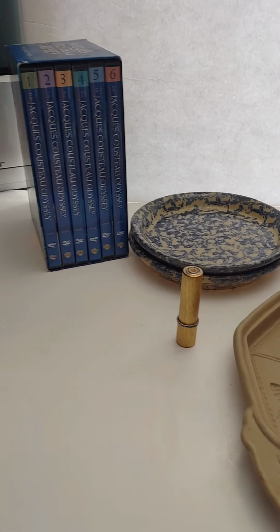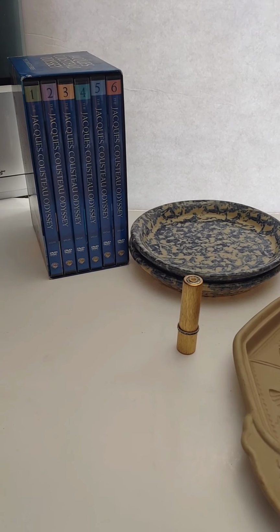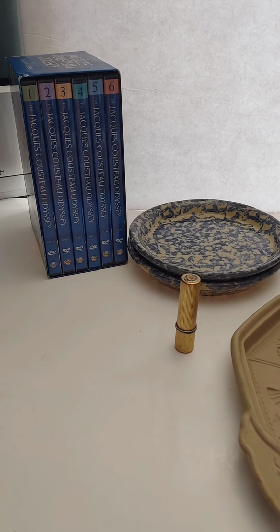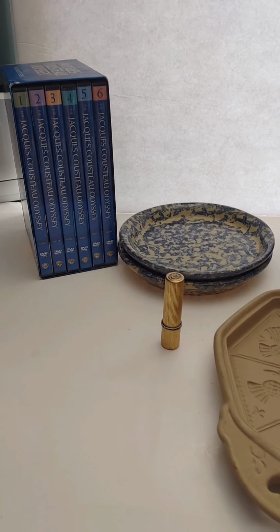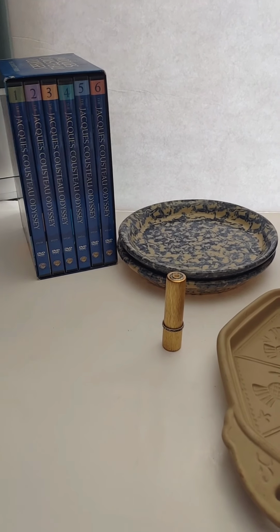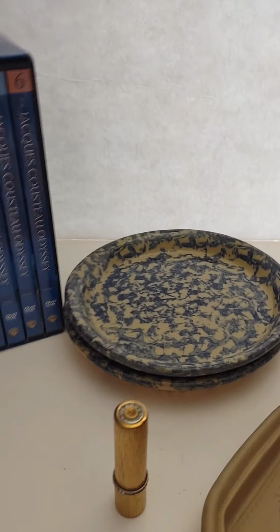Hello again, everyone. I just want to do a quick update on what I sold the past couple of days on eBay. I saw some other stuff over the weekend, but I've already shipped it out. So I'm just going to show the stuff that I'm shipping out today that sold in the past like 48 hours. So, first of all, I got this Jacques Cousteau Odyssey.